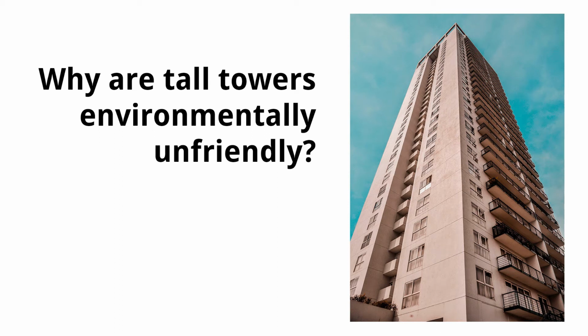Hi there. In today's podcast, we're going to ask, why are tall buildings environmentally unfriendly? Recent articles in the media have revealed that a typical skyscraper will have at least double the carbon footprint of a 10-story building of the same floor area. Tall buildings are structurally more demanding than lower ones and require more steel and concrete.